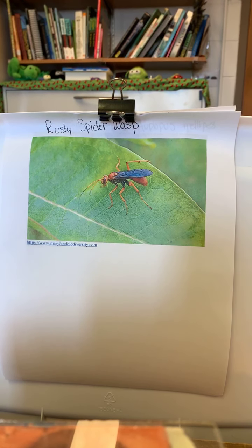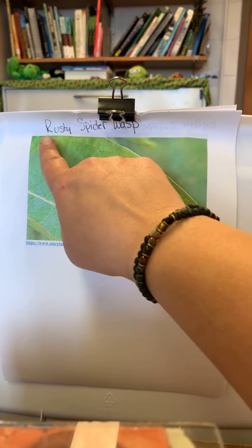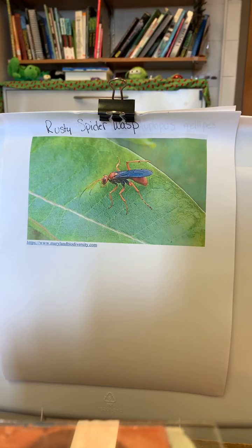Or how about, let's talk about the lightning bug for a minute. In some parts of the U.S., they call it a lightning bug. In other parts of the U.S., they call it a firefly. And there could be other names that I just don't know of. So common names. So this common name is a rusty spider wasp. And this rusty spider wasp, it is found all over North America. It is a very common spider wasp. It's more common east of the Mississippi.